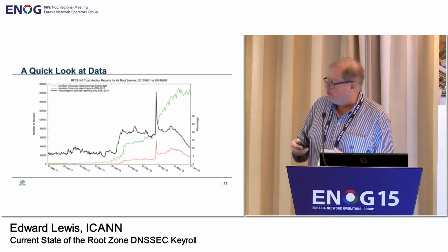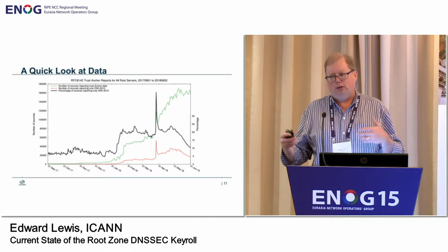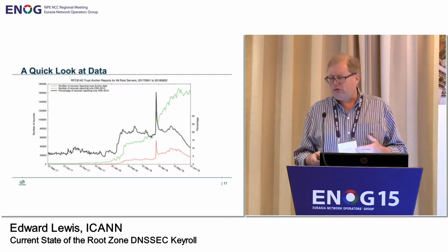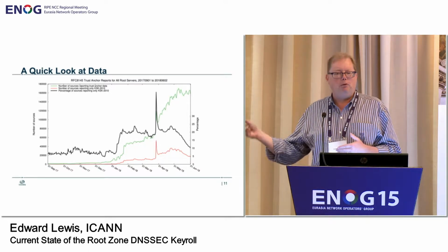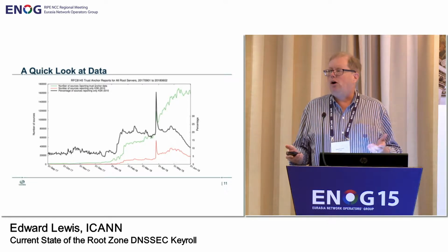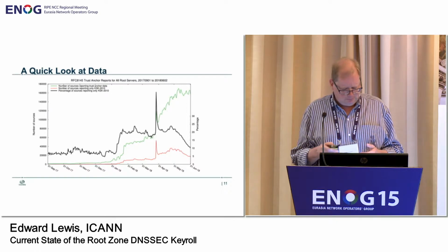You see some of the spikes and jumps in there because at one time it was only Bind, then Unbound added it, and suddenly it went out there like crazy. And so on. It's all over the place right now. So this is an example. This is not up and to the right. This is an example of just stuff getting deployed through the internet, and it makes it very hard to manage something when you look at a chart and it doesn't make sense to you.